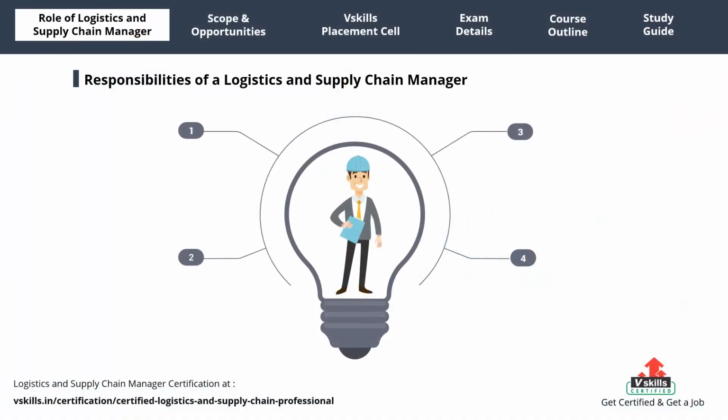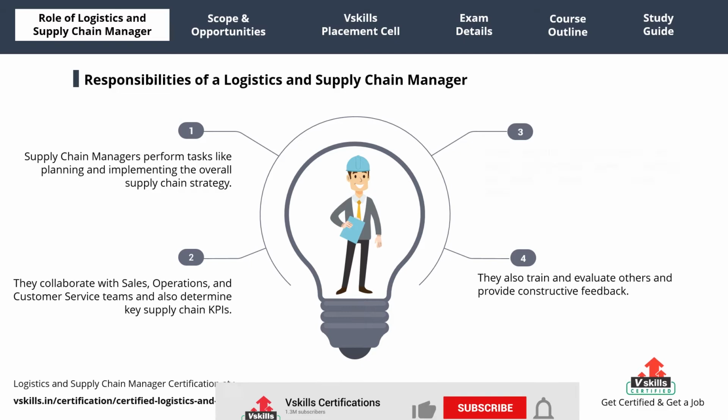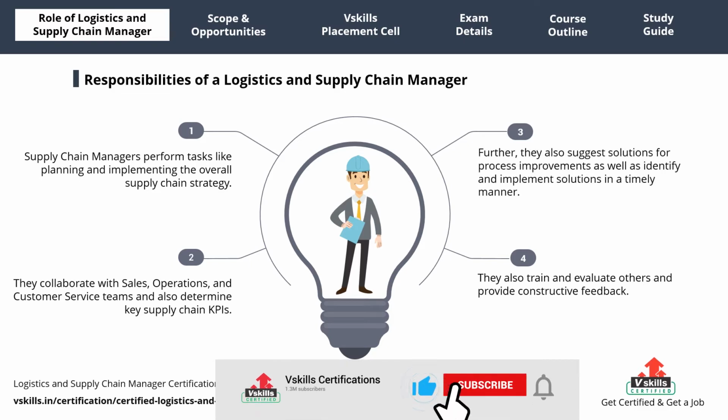A logistics and supply chain manager has the following responsibilities. Supply chain managers perform tasks like planning and implementing the overall supply chain strategy. They collaborate with sales, operations, and customer service teams, and also determine key supply chain KPIs. Further, they also suggest solutions for process improvements, as well as identify and implement solutions in a timely manner. They also train and evaluate others, and provide constructive feedback.